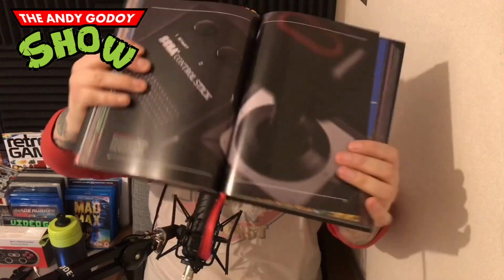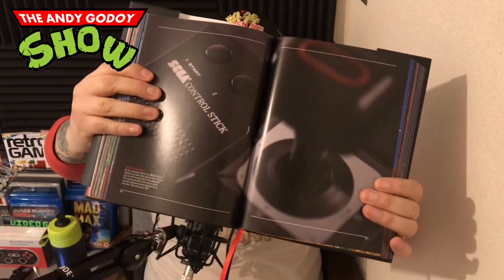I've got to just make sure I don't rip it. There we go. The weird sort of joystick thing that you had. I always felt like the joystick was on the wrong side. It was on the right-hand side as opposed to the left-hand side, and it just really threw me off. So, good idea, it just didn't work very well, I think.